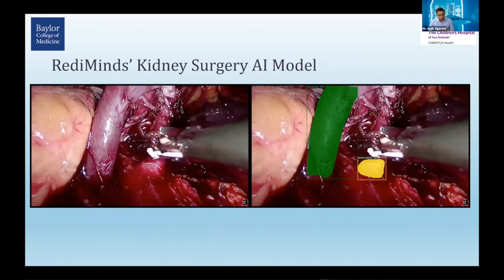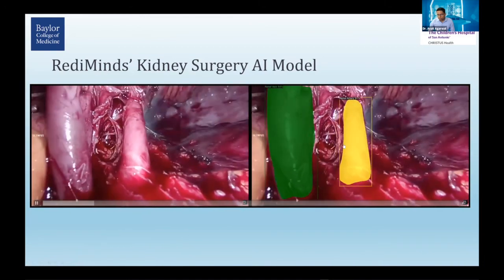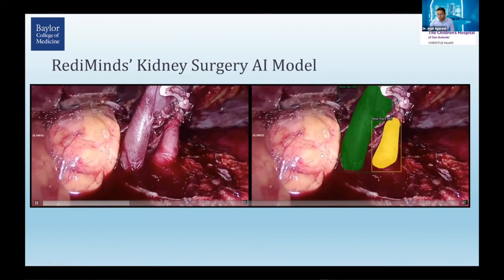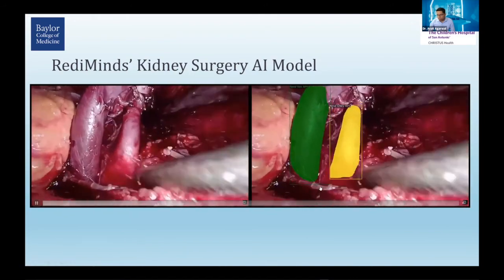And computer vision can be used to detect anatomical landmarks. This is the recent work of ReadyMinds detecting the renal artery, renal vein, and spleen. This real-time ability to detect objects of interest can be used to provide immediate assistance and information to the surgeons. So you can see there the surgical instruments and the renal artery, and this is how the computer is recognizing different structures, the renal vein, and it's all dynamic registration, and you can see the spleen. As the patient is moving or instruments are moving, this registration also moves.